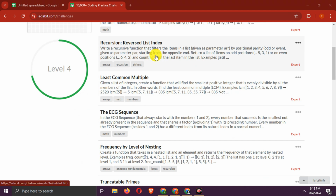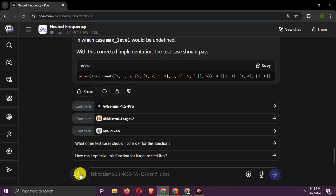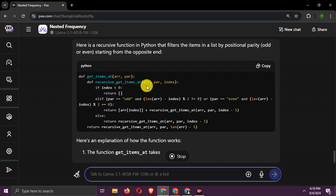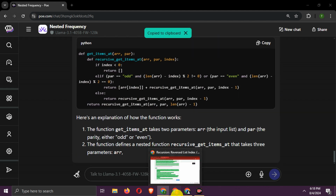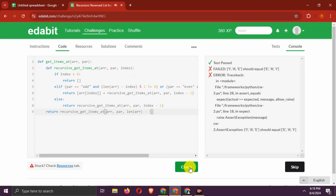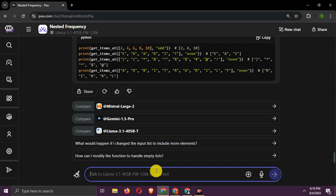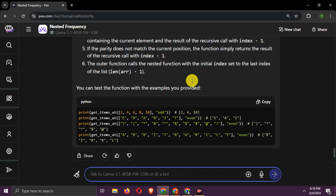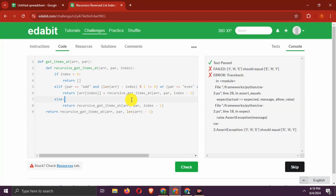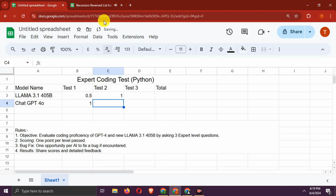Let's try the second question. Copy the question and paste it to Llama 3.1 405B first. Here is the answer. Let's check it. It is getting some error. Let's copy the error to Llama 3.1 405B. Now, trying the modified code. It is correct now. So, 1 point to Llama 3.1 405B.